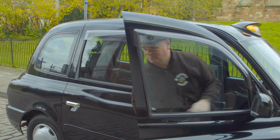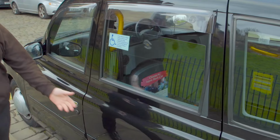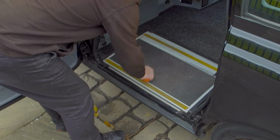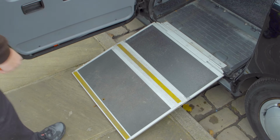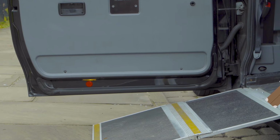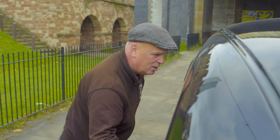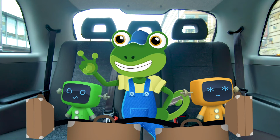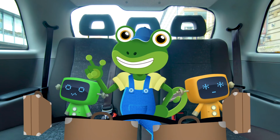Hop in. Instead of the mechanicals having to do a big leap into the taxi, John can pull this ramp down, which makes it easier for prams, wheelchairs, or robots to hop in. You're very welcome, mechanicals. OK, John. Onwards to the airport, please. We've got a plane to catch.